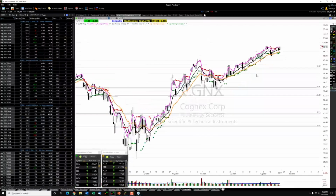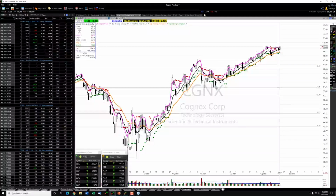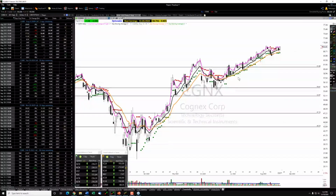CGNX. Here's another one. It's pretty close, but not quite a bullish engulf. We had a nice little pullback here, and we are just now breaking out of it. It's just a little bit farther gone than it should be, but that would have been a nice entry, breaking out, looking for a next run up, next swing up in this trend. Okay, let's wait and see if we have any more of these come up.